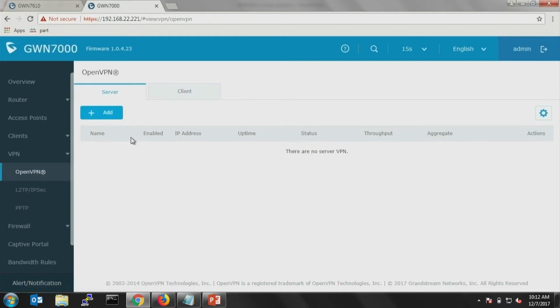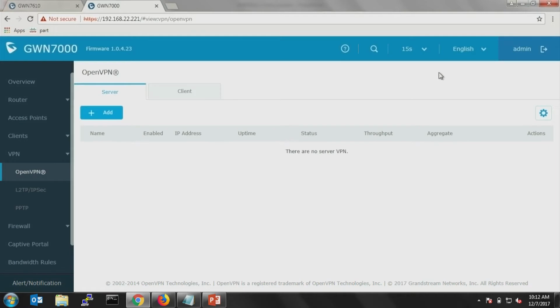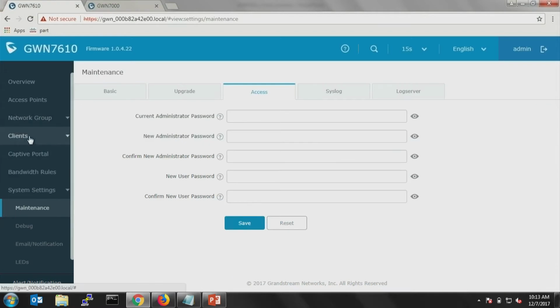Specifically for the router, when you're using OpenVPN, are all the LAN ports shared? So I have a router here, the GWN 7000. When you create the OpenVPN, you're actually going to specify the interface. If you would like to use, for example, WAN1, you can choose WAN1 to be the OpenVPN interface. If you would like to use all the interfaces, just choose all, and the OpenVPN is going to apply to all the interfaces on the GWN router.